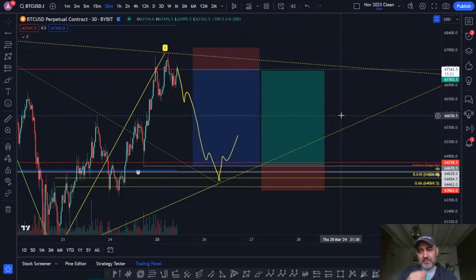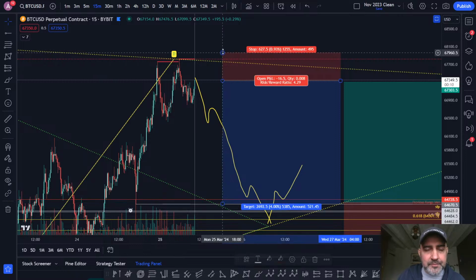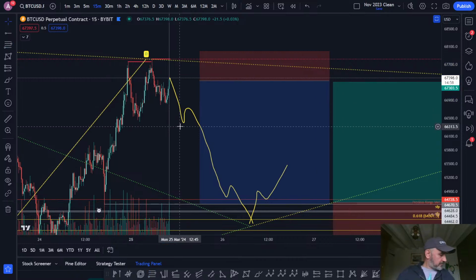Take that short. I'll take it now. Why not? There you go. You got some exhaustion lines as well, David. That should make you happy. Coming into the golden pocket too. I'm going to take a short right now, guys. Just give me a second. Why not?